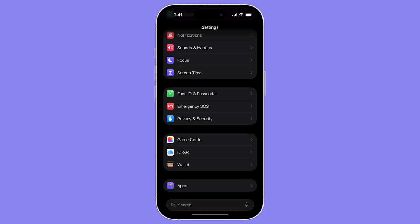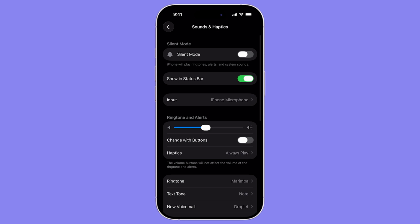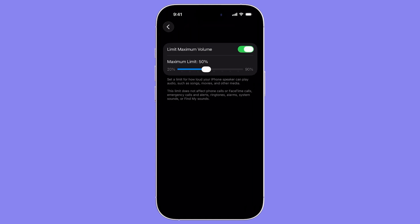Open the Settings app. Scroll down and tap Sounds and Haptics. Under the built-in speaker section, tap Volume Limit. You'll see a switch next to Limit Maximum Volume Level. If it's turned on, your iPhone is capping the speaker volume somewhere between 20% and 90%.